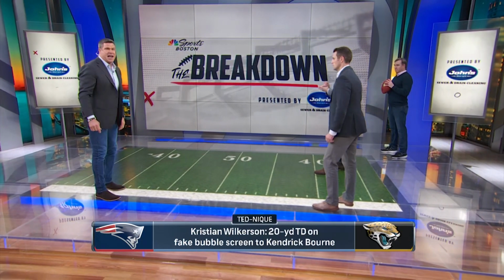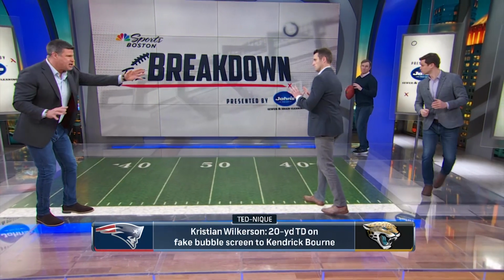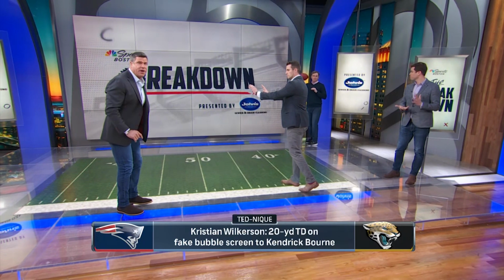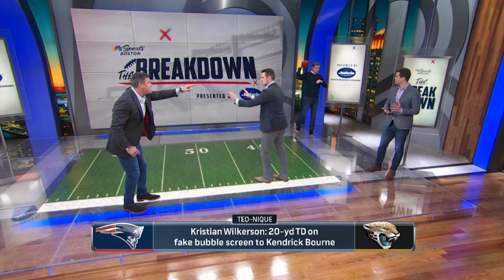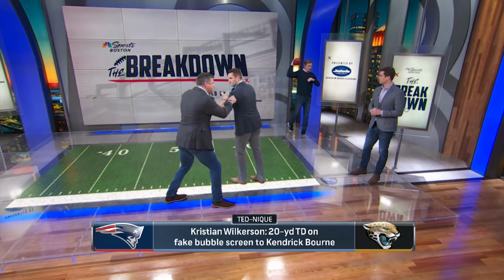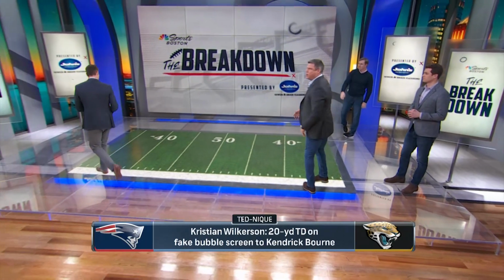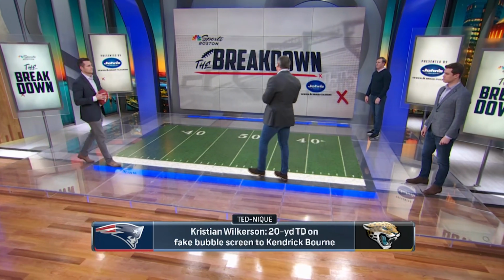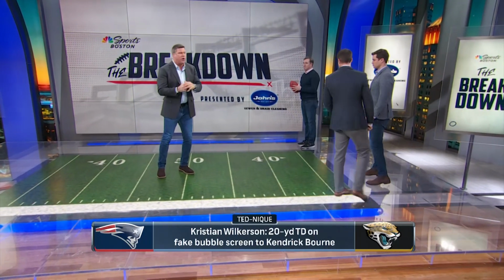Here we go. So at the snap of the ball, Kendrick Bourne, he flares out like it's going to be a bubble screen to Kendrick Bourne. And so this DB, who's got Wilkerson man-to-man, he sees that, he goes right by his coverage. Instead of paying attention to his coverage, he sees this, and he goes right by his guy to get Kendrick Bourne. Yet the quarterback just does a little fake to him and then hits Kristian Wilkerson down the sideline wide open. It's that play design, that kind of little shoulder movement, if you will, to Kendrick Bourne.